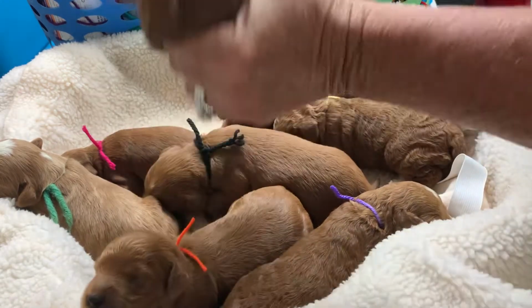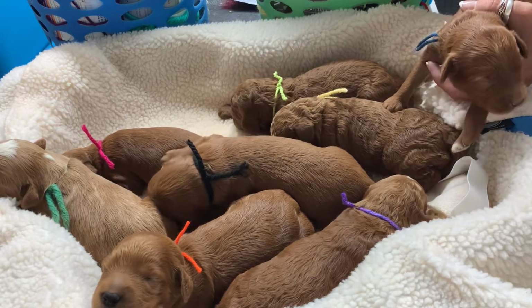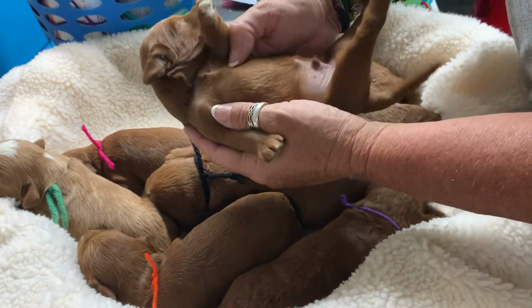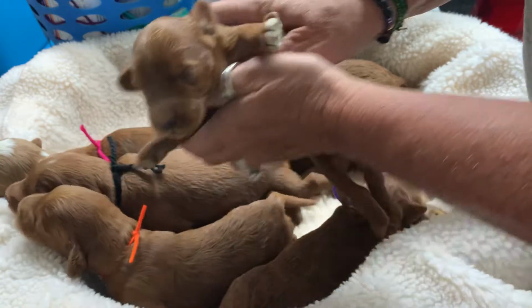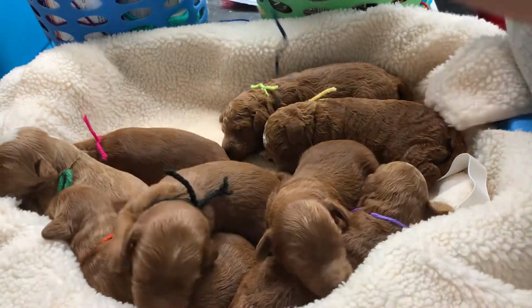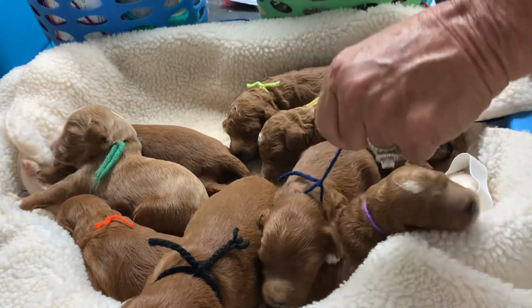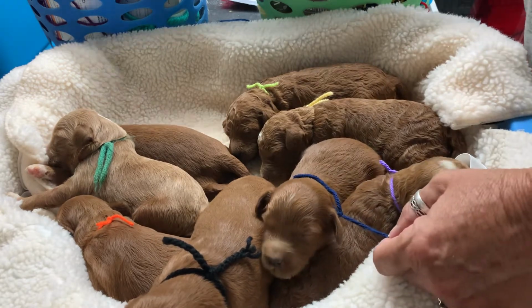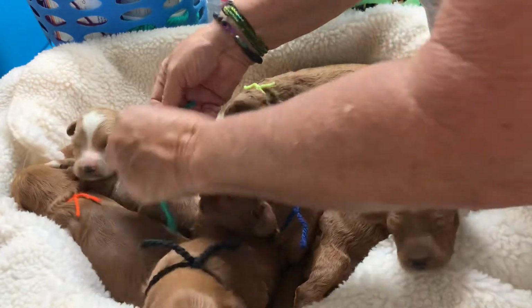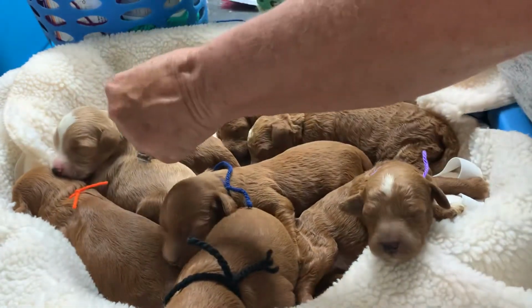So, we got navy. Let's do the navy. Navy's Trip. Aqua's Tom. So this is Trip. There's a little white patch right there, but oh, he's gonna be cutie, cutie, cutie. And the aqua is kind of a dark cafe au lait. Oh, so pretty.